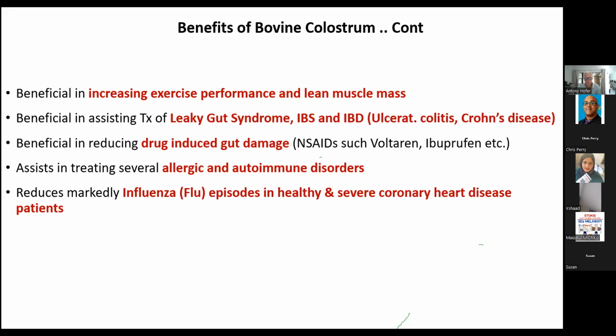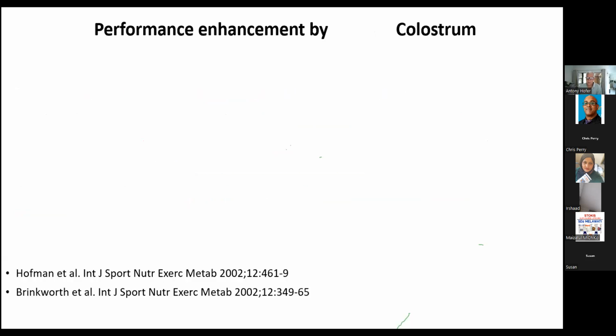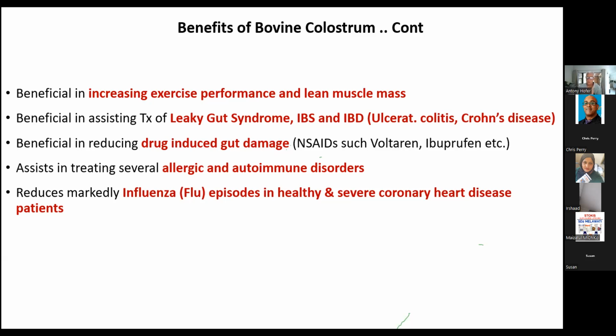And also the treatment of allergic and autoimmune disorders, and followed by bouts of influenza or flu, and severe coronary heart disease patients as well. Heart disease, colostrum will certainly play a role in helping anybody that's battling with heart disease. So I hope that made sense for you, and that you were able to look at that list and just get an overview of how diverse this product is. So you can actually see those symptoms, those diseases, and think, my goodness, it treats almost everything.